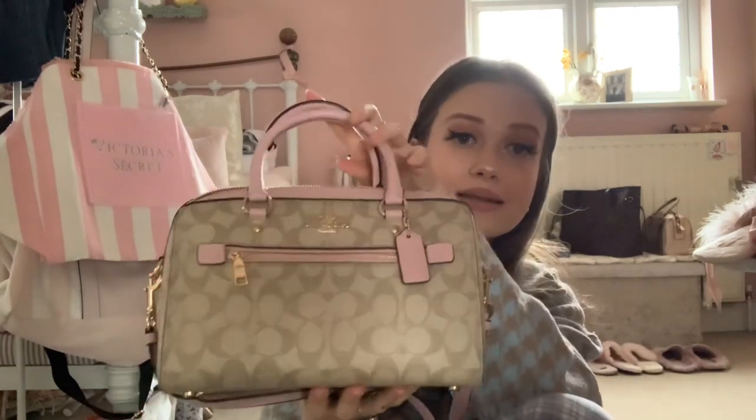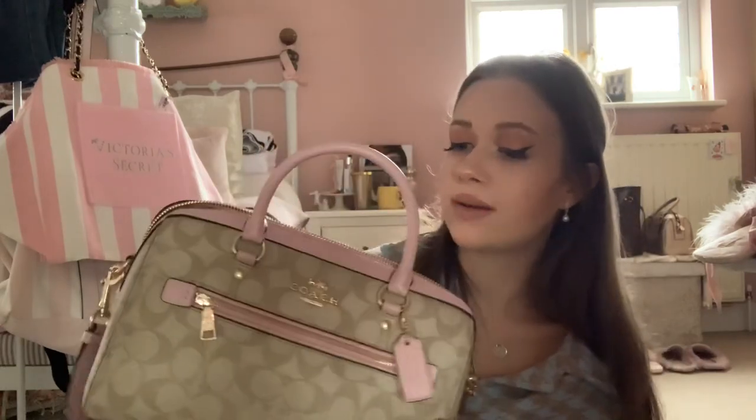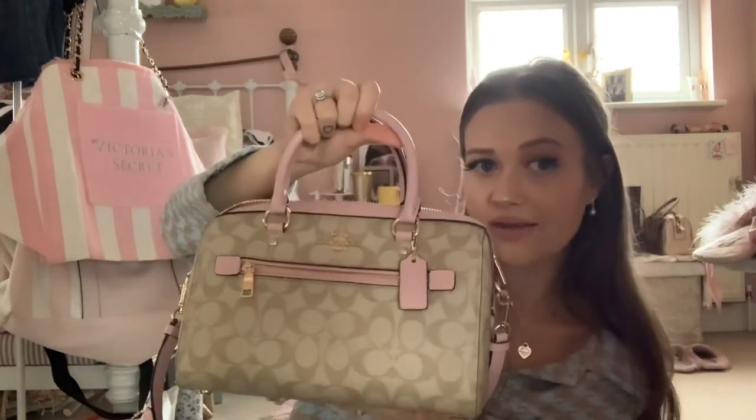And this is literally the cutest bag ever, and I really love it, and this style will never go out. Yeah, really, really pretty, and one of my favorite bags actually that I have. I love this style. I don't know if you can see back there, but I've got a rose gold one there as well. So I really love Coach, one of my favorite brands.